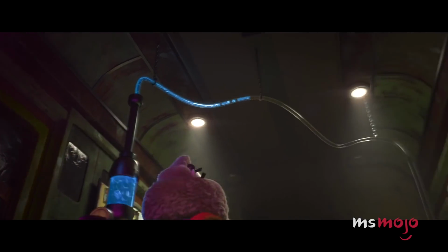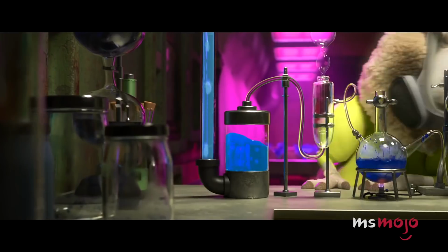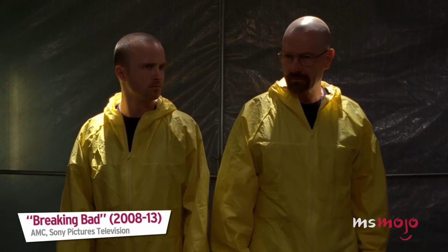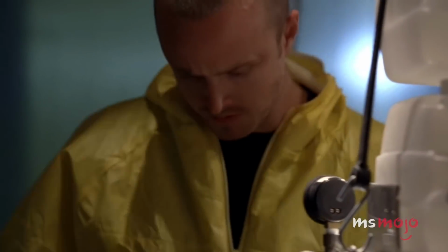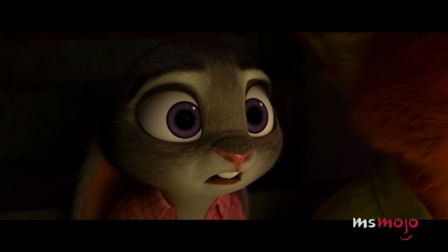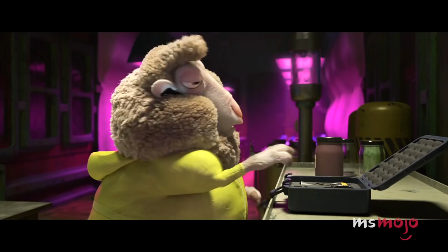During their investigation, Judy and Nick infiltrate a secret lab where a suspicious sheep is wearing a yellow jumpsuit while whipping up a blue serum. If you've seen Breaking Bad, it's impossible not to make the connection to Heisenberg's illegal operation. Given the similarities, the filmmakers could not resist throwing in a nod to the AMC series.